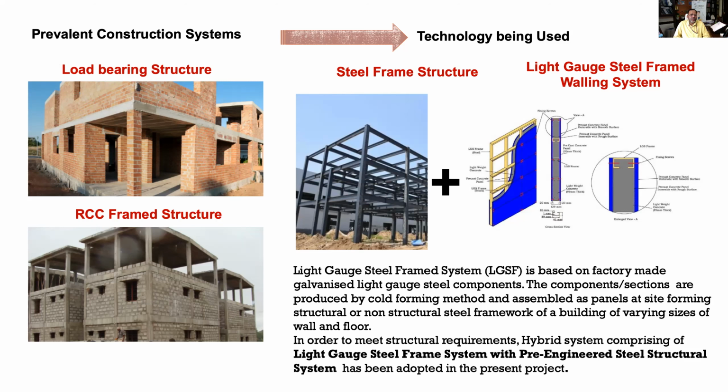To avoid all these things and to bring safety, sustainability, and speed into the construction sector, these two systems are being replaced by the system which you see on the right hand side. So the RCC frame is being replaced by a steel frame structure, and these steel frames are built up of sections which are made in the factory and then erected at the site, assembled through nuts and bolts, giving a robust structural steel frame system. So as a replacement to RCC frame, we are using steel frame structure.